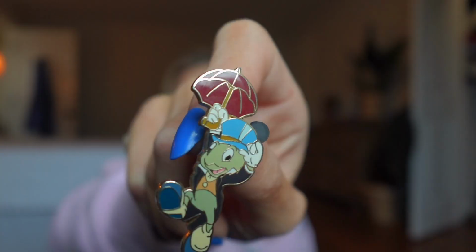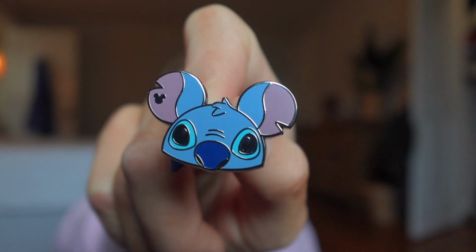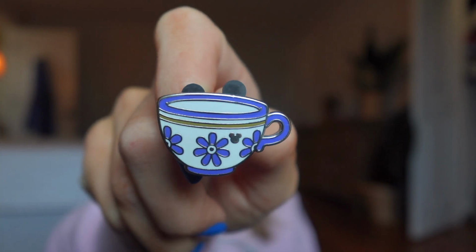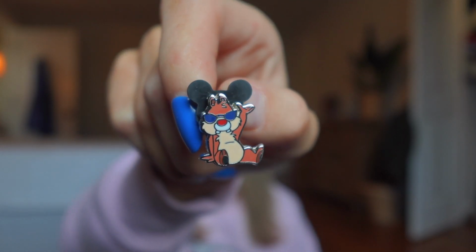So this one, we got a Jiminy Cricket. This one's out of a different hat collection, but it is the Stitch ear hat. And then this one's on a pin board, and I guess there's a teacup collection or something, because this is a flower teacup. I thought that was so cute. And then these last 3 pinboard finds are all tiny ones. It is this tiny Dale wearing sunglasses. Then we have tiny Pluto.